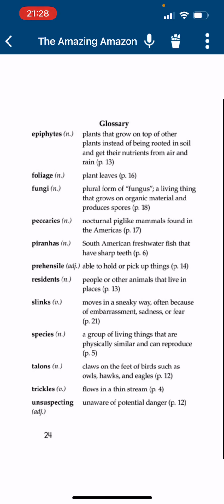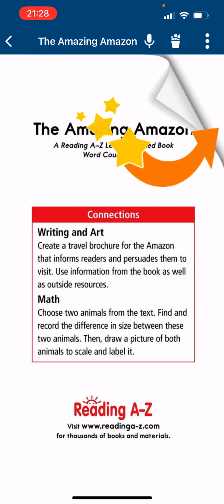Prehensile means able to hold or pick up things. Residents are people or other animals that live in a place. Slinks means moves in a sneaky way, often because of embarrassment, sadness, or fear. Species is a group of living things that are physically similar and can reproduce. Talons are claws on the feet of birds such as owls, hawks, or eagles. Suspicious means aware of potential danger.